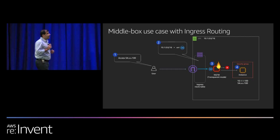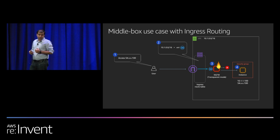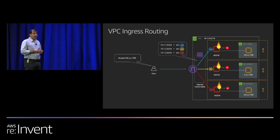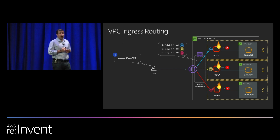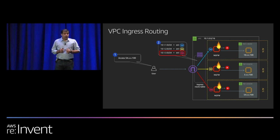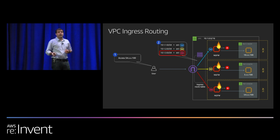So a little more realistic scenario that we already see customers deploying, when we did some private previews of this feature, is that you will have, for access control, an advanced firewall in each of the AZs. Same use case: when a user wants to access this IP address of 54.x, it will send the traffic to this internet gateway. Internet gateway will have 3 routing rules in this scenario. And what it's saying is that if my target is in AZ C, I want to send it to a firewall which is in AZ C, and so on and so forth.